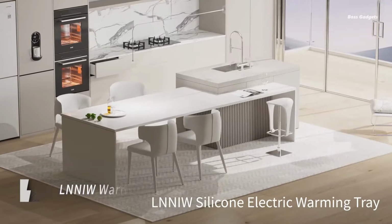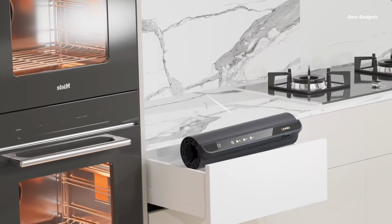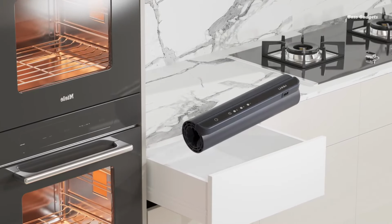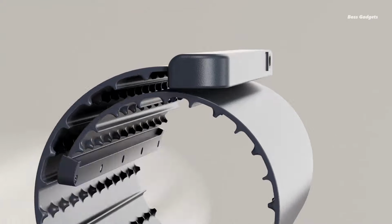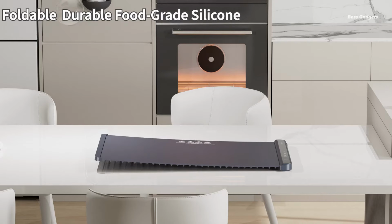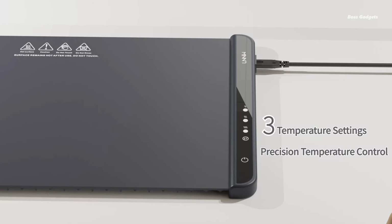This mat offers 3 temperature settings and an automatic timing function, perfect for heating dishes, thawing meats, fermenting dough, and more. Designed for convenience, this flexible silicone mat rolls up for compact storage, making it ideal for busy lifestyles. Crafted from top-quality nanomaterials, it's both heat-resistant and durable for long-term use.